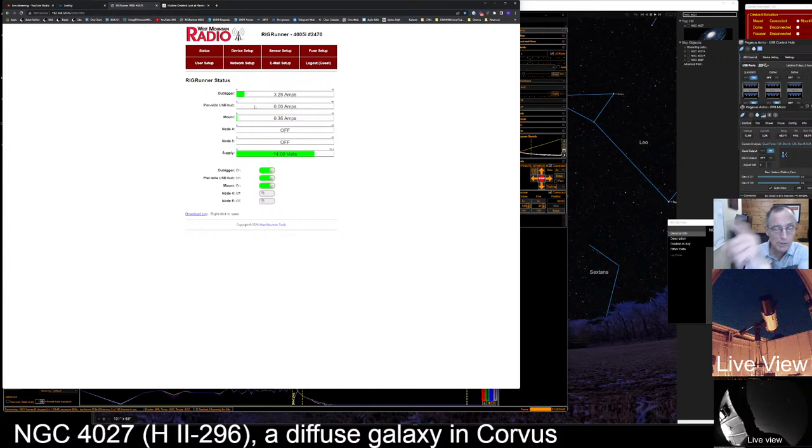USB hub is different than the one that's on top of the scope. This powered USB hub sends power to some USB ports that are over on that side screen, so we can just set our laptop there and plug USB cables in to be able to connect to the scope. The third node is the mount. You can see the mount's using between 0.35 and 0.37 amps as it just tracks with the nighttime sky. So I love it. We can see the overall power coming into the Rig Runner 4005i distribution box is a full 14 volts that it's receiving from the power supply.